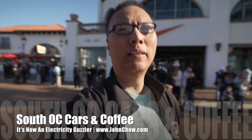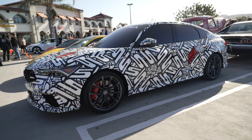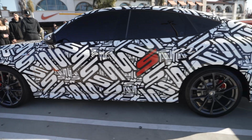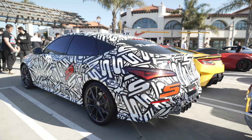It is Saturday. I'm here at the South OC Cars and Coffee, checking all the cars. Let's go check it out. All right, check this out. It's the new Acura Type S. Yeah, it's back, and it's at South OC Cars and Coffee.